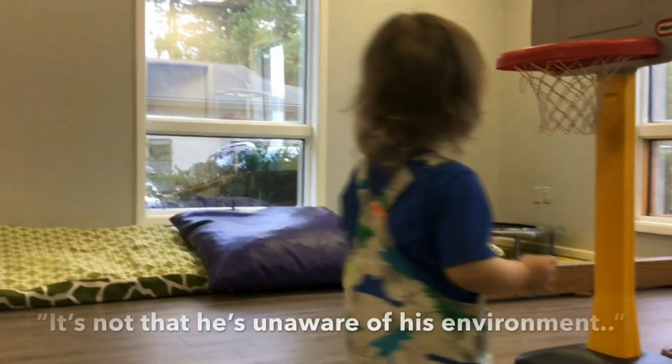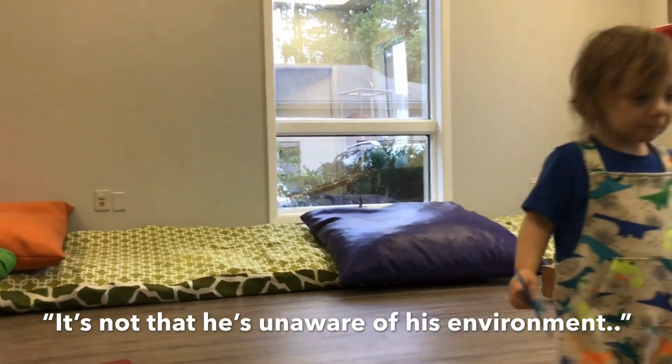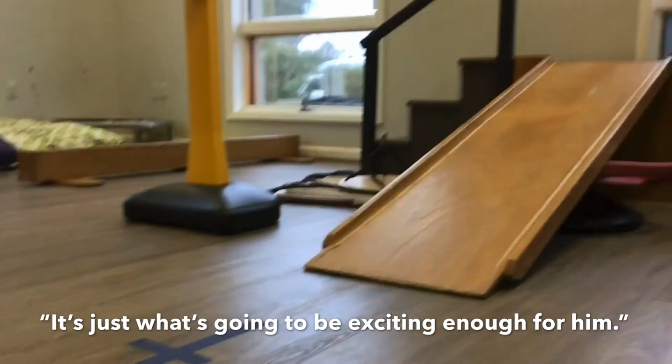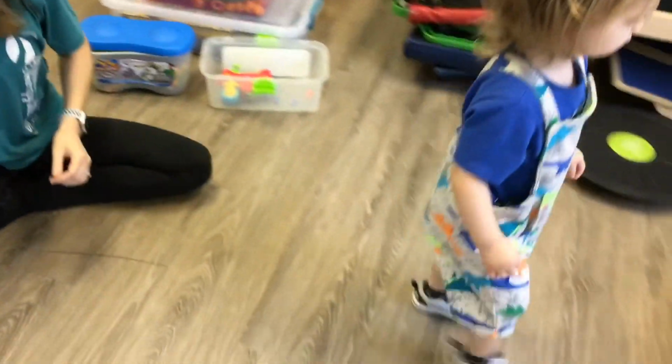It's fascinating to see his eyes constantly taking it in. So it's not that he's unaware of his environment. It's just what's going to pique his interest the most. That's going to be exciting enough for him. Okay. Your hair is rough, boy.